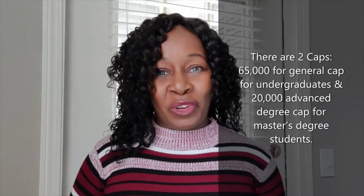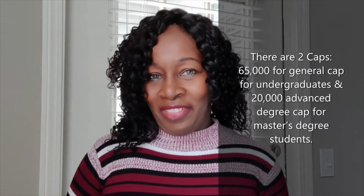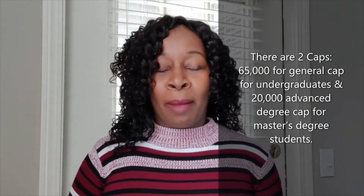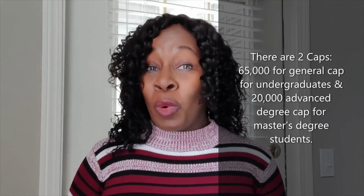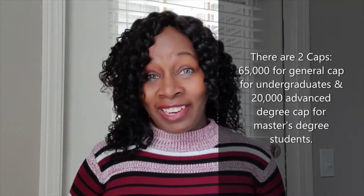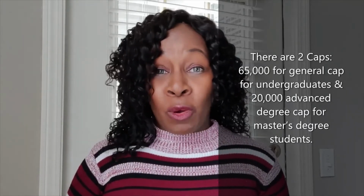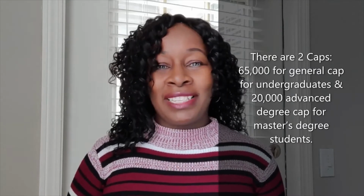So what happens when you apply? What does this whole lottery process look like? Well, folks, there are 65,000 visas for undergraduates in the first cap. And then there are 20,000 visas for the master's and higher cap. So what happens is they will pull the 20,000 master's degree individuals, and then they will take all the remaining master's and higher that were not selected, put them together with the undergrads, and then take 65,000 from that batch. So that's typically how it works.